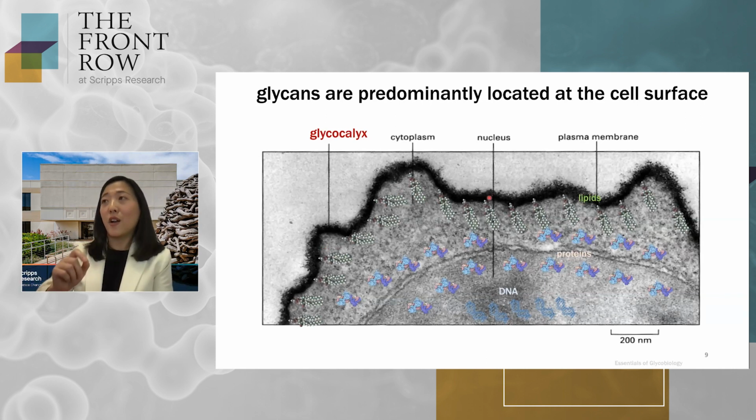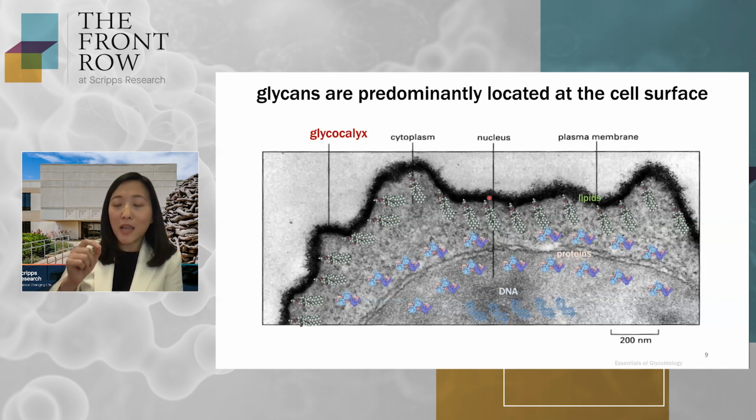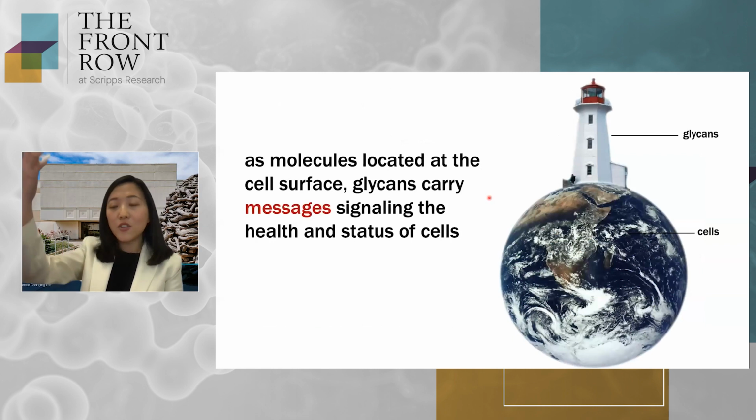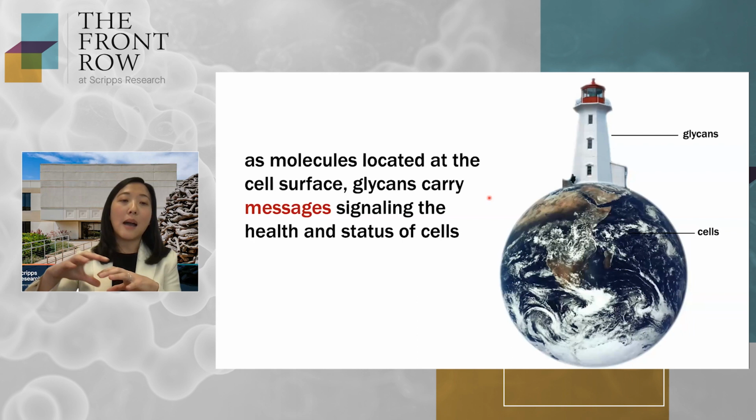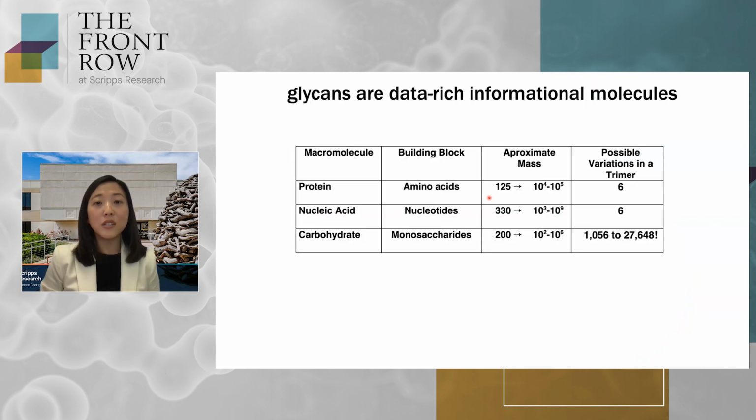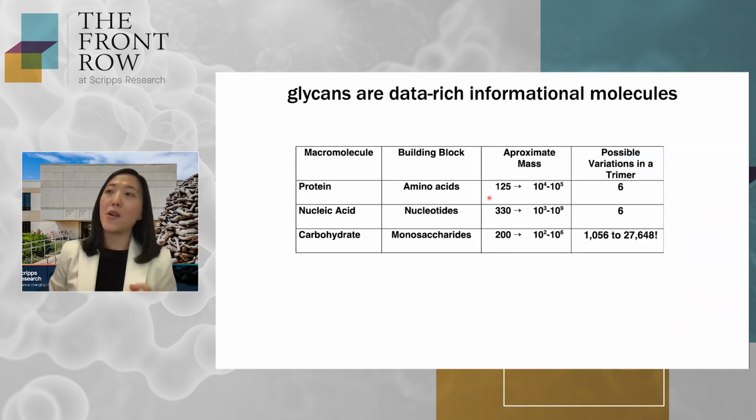Now, if you think of what that location actually means, it basically means that it's the first thing that a pathogen can encounter. It's the first thing that the cell encounters to talk to another cell. And it turns out that these glycans carry messages, just like a beacon or a lighthouse would on the surface of the earth, carrying messages to signal the health and status of these cells. And these glycans are actually data-rich informational biomolecules.